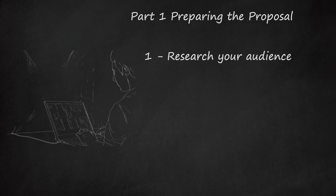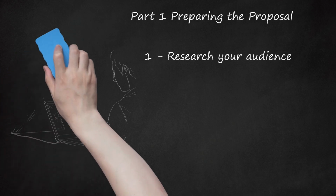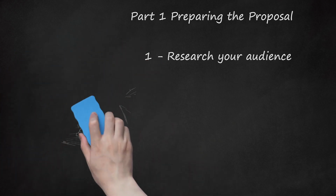If possible, talk to someone who has already seen the proposal and gauge their interest. Check recent news stories which indicate the current financial state of the company or individual you're targeting. Think about the audience's values, goals, and ideals. Your proposal should address not just their economic needs, but their corporate mission, too.